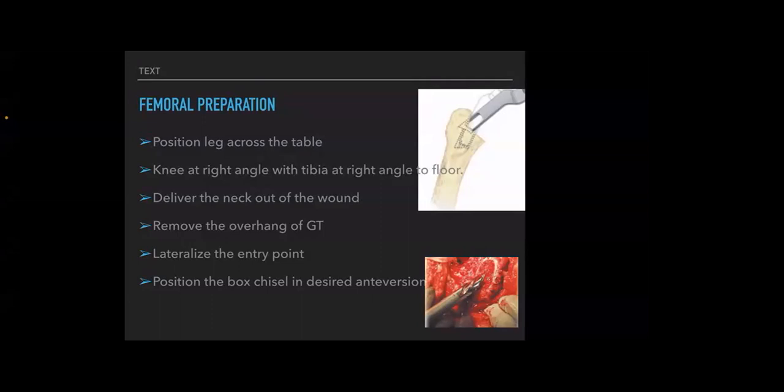So be sure that your assistant knows what you want, otherwise you might be on different frequencies. You expected him to keep it in 10 degrees rotation while he has kept it at right angle, so your version in the neck will change. See to it that both of you are in sync and both know what you want. Then deliver the neck out of the wound.